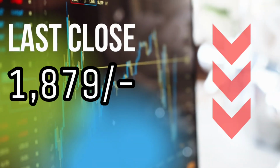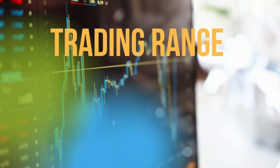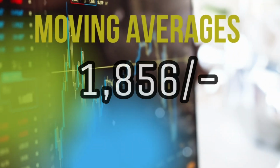On the last trading session of Thursday, gold spot printed a closing price a little above $1,879 per ounce. The numbers are rounded and the market is closed. And over the last week, gold traded as low as $1,855 per ounce and as high as $1,906 per ounce. Gold is trading in a bullish trend.